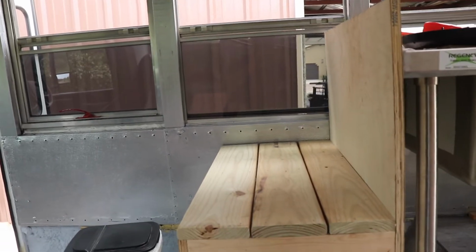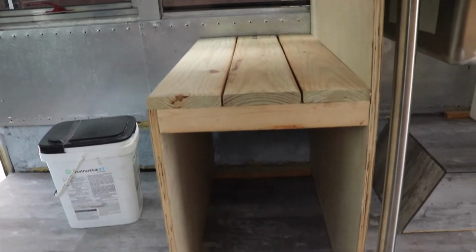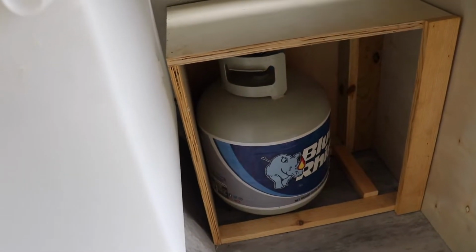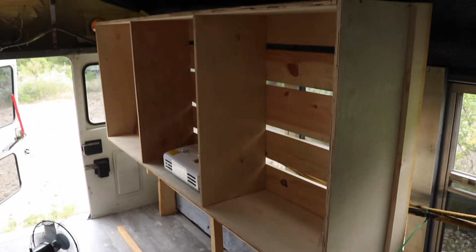It is the bench seat. Underneath here we have where the water storage will be. We have the propane tank enclosure and the propane tank there. When you flip things around, you get this big old monster.